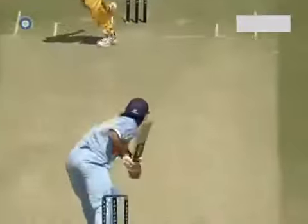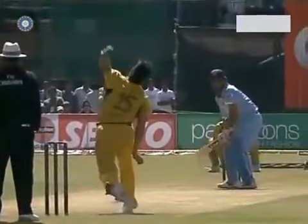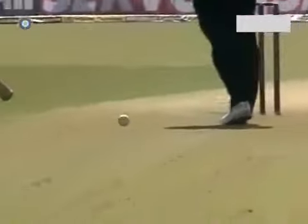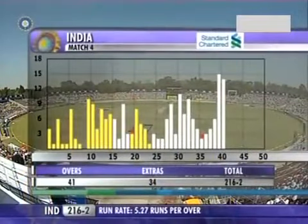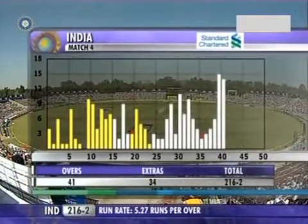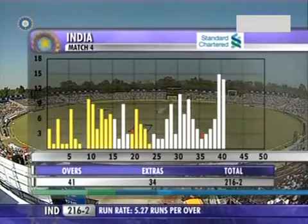Three fours in this over. The last one, a special straight drive from MS Dhoni. Well, it just looked like he dug that out. It's a slow ball from Johnson. Dug it out, but raced away for four. Last three overs, 35 have been scored by India. So the momentum has certainly shifted in their favour.